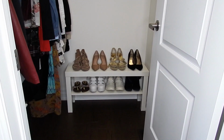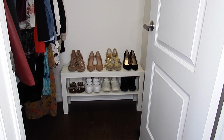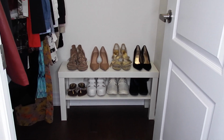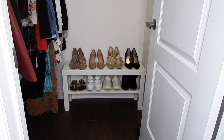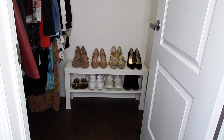But yeah. Okay, so this is my closet after the cleanup, guys. Look at my little shelf. I think it's freaking adorable. It can only fit literally like 8 pairs of shoes, but it's okay because I donated so much that I don't even have any more left. I can also put some under here too, so I love it.